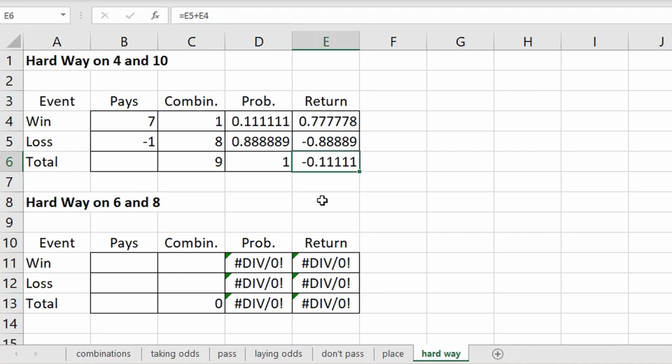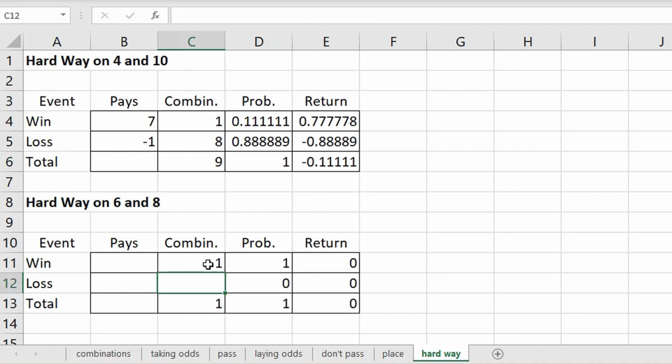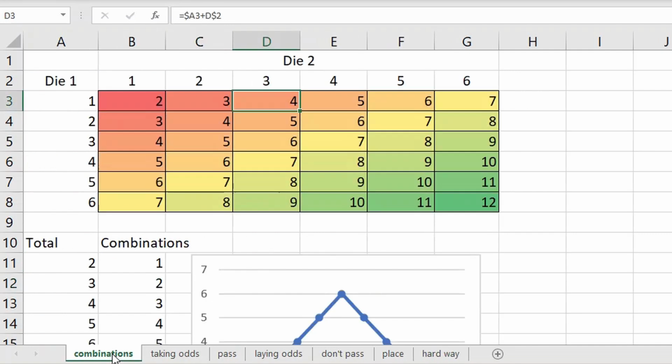And let's go on to the 6 and the 8. Again, there's one way to win either one of them. For example, a hard way bet on a 6 would only win on a 3 and a 3. There's only one way that can happen. And how about losing? Well, there's 6 ways you can roll the total of 7, which will cause the bet to lose. And there are 2 types of easy ways that will cause a hard 6 bet to lose, a 1 and a 5 or a 2 and a 4.